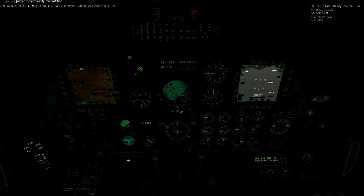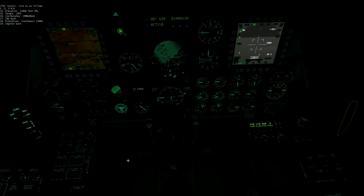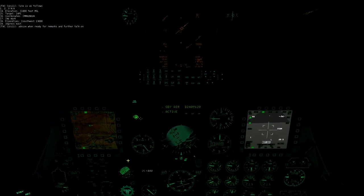Colt 1-1. This is Uzi 1-1. Type 3 in effect. Advise when ready for 9 line. Ready to copy. Fox 1. Ready to copy. Line is as follows. 1-2-3-NA. 1,800 feet MSL. APC. Mike. 829024. No mark. Southwest. 13,000. Egress east. Advise when ready for remarks and further talk-on.